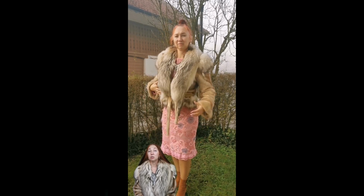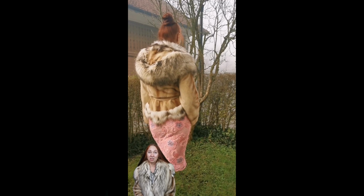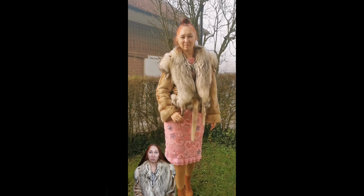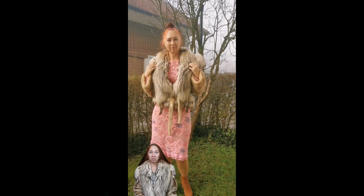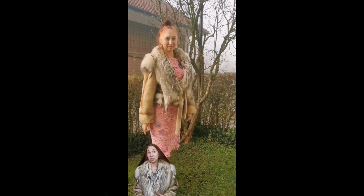Today in the fashion review of natural fur coats. And the first thing you see in this video is my fur coats that I sewed myself. These coats I sewed from mink color silver and whitened raccoon fur. I live in Switzerland and it's not easy to find natural furs here.